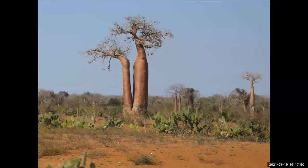Some more baobabs. Looking in the foreground, we see prickly pear cactus. You know, prickly pear cactus doesn't live in the old world. So again, we have some invading species that are moving in and taking over. Why they were brought there, I do not know.